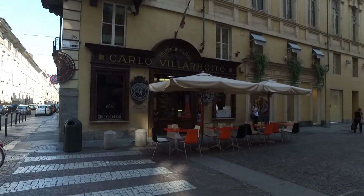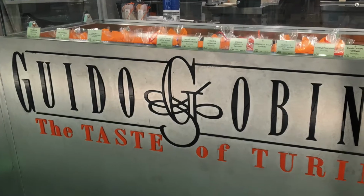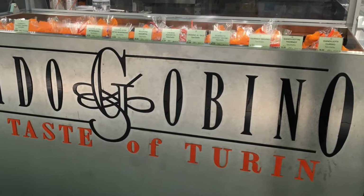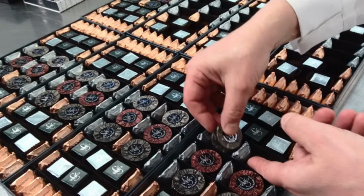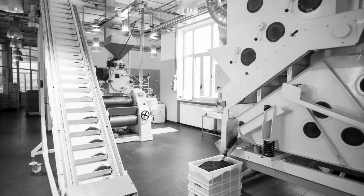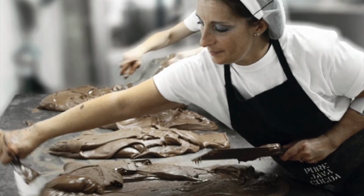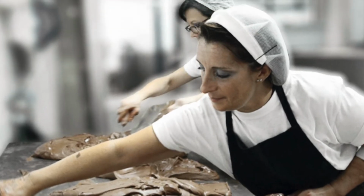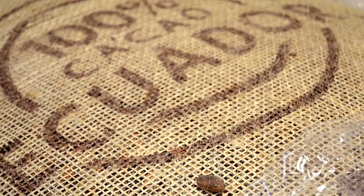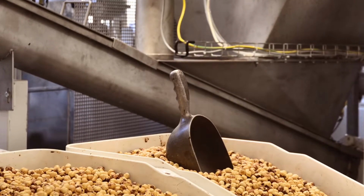Located right in the heart of Torino is famous Italian chocolatier Guido Gobino. Here we find out about Italian artisan chocolates and its history. The fact is that chocolate in Italy dates back to the 1800s, when there was a Napoleon blockade against the cacao bean. A famous recipe called gianduja was then born, where they mixed the chocolate with hazelnuts that were grown nearby, thus allowing them to stretch out their supply while satisfying their chocolate cravings. After that, the rest was history.